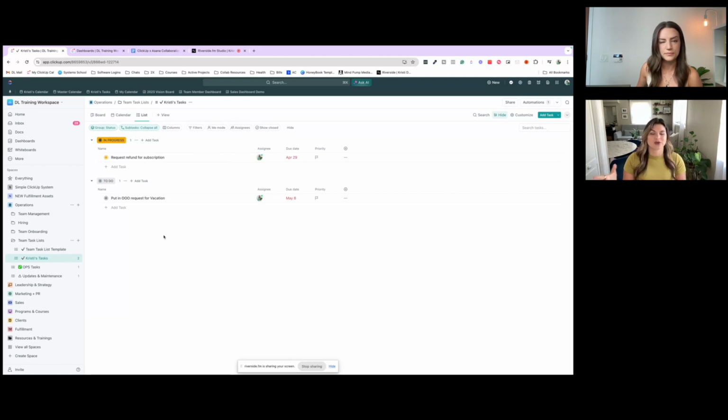So with ClickUp, you can now have task types. I don't want to get too deep in the weeds right now, but I just wanted to mention that, in a list, it's either going to be tasks like request refund, put an out of office request, or it's going to be a data point, like here's our client database, here's our sales tracker, etc.